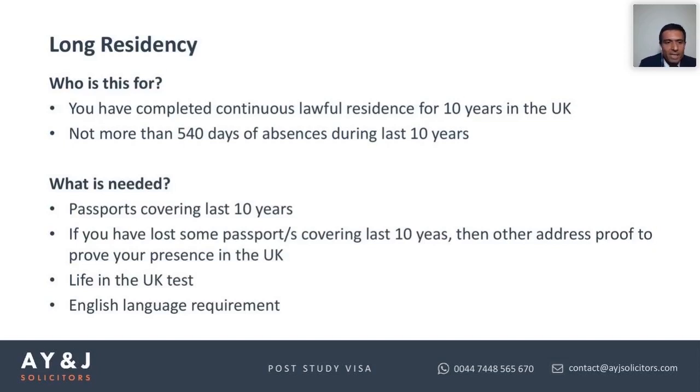But absences might be an issue for students who started studying in the UK at a very young age, when they were under GCSE or school years, right? They might be flying out of the UK a lot, and that might be a hindrance for them because of the 540 days of absences. Now, the solution is you need to find out which period is right for them. They might have lived here for 12 years, so you can pick any 10 continuous lawful years of residence. So this is very interesting, right?